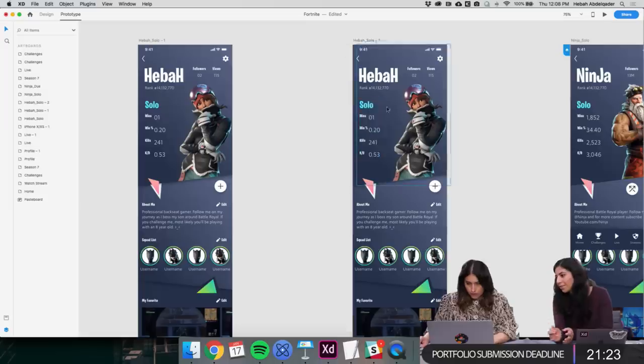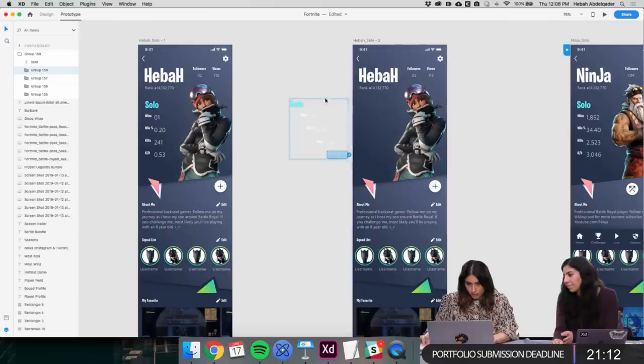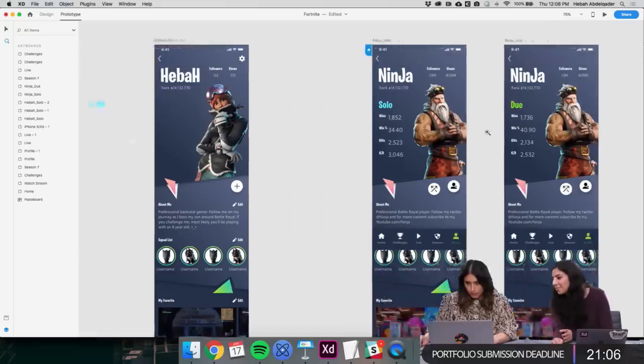Okay, let's do that. And then that way it'll stay grouped together and it'll know that it's on that artboard. All right, let's do this. Should keep it. One of them has to still be on. No, because I did it on here. Oh, really? You'll see.